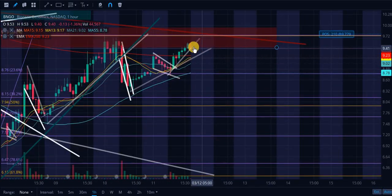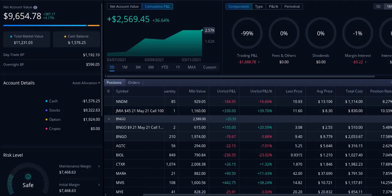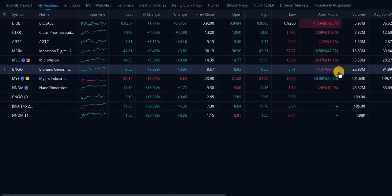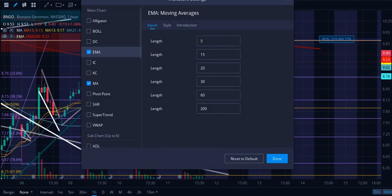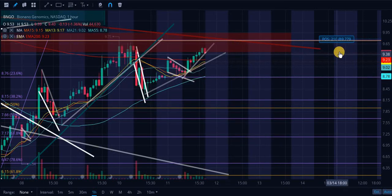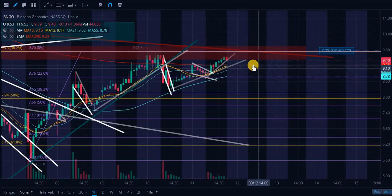My first entry point, if we were to break this ascending trend line, which we are trying to do now, we are down 1% after hours. If we dip a little more, like 2, 3, 4% after hours, that is actually a sell signal. And I know you don't want to sell low. But guys, look at this, that is a sell signal. That doesn't mean I'm selling. I'm holding all my shares. I've held all my shares.